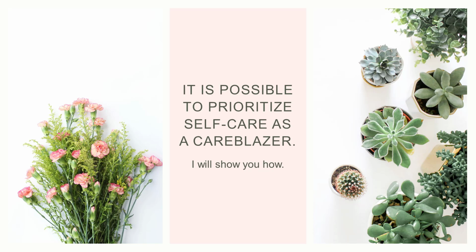So it is more important than ever to prioritize self-care and to have a variety of different things you can do and choose from, regardless of what's going on in the world and what you have available to you. So my goal is that you are going to start prioritizing self-care as a Careblazer starting today.